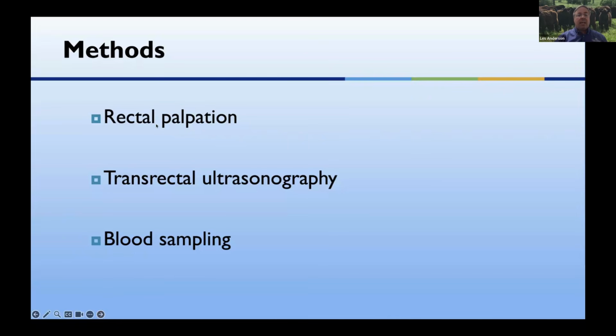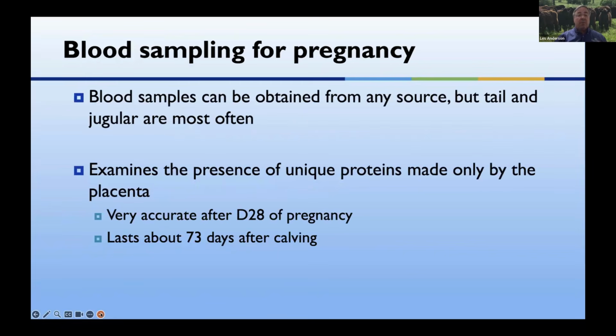Blood sampling, if you can't get a scheduling done with your veterinarian, or you want to do it yourself, we've had blood sampling for pregnancy for many years. Typically it doesn't matter where you get it from, whether the tail or the jugular, but get your blood sample. If you want to send it to a lab, there are hundreds of labs all throughout the country that you can send it to. Communicate with them, download the list of instructions, package it up, send it off, and usually you'll get the results in a day or two.